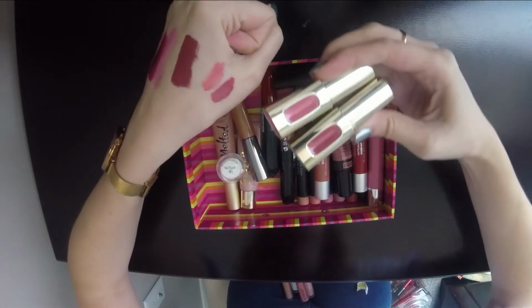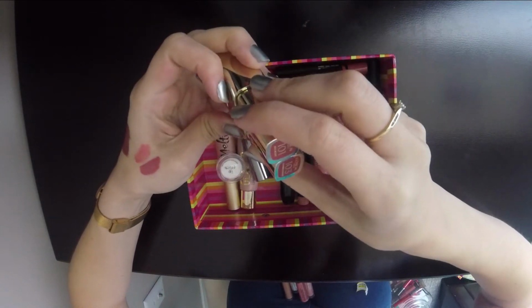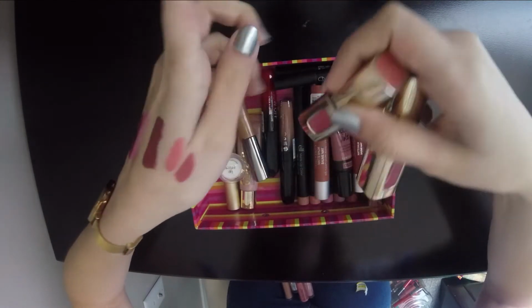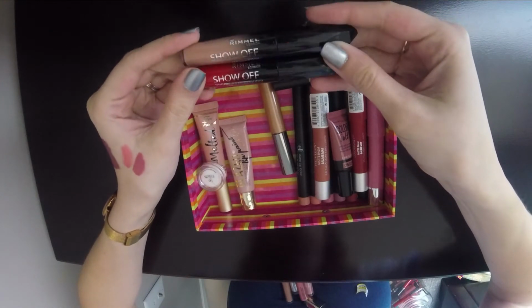There they are swatched. I think I'm going to go ahead and hold on to Blushing Harmony, and I'm going to go ahead and pass along Rose Melody because I don't really like the way this pink one looks on my skin tone. A couple of lip glosses I know you can't get anymore are the Rimmel Show Offs.